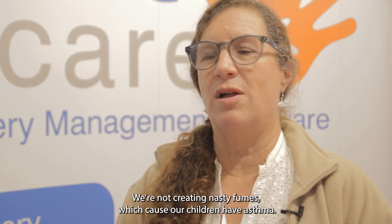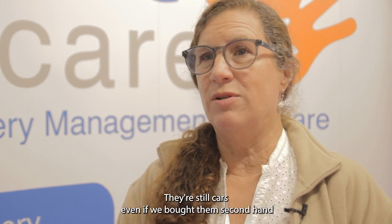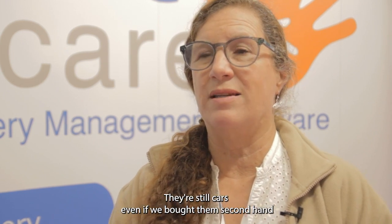So as an organisation, for example, we don't have any diesel or petrol cars. We've got 17 EVs. And those are more sustainable in that we're not using petrol and diesel, we're not creating nasty fumes which cause our children to have asthma. But of course they're not perfect, they're still cars, even if we bought them second hand.